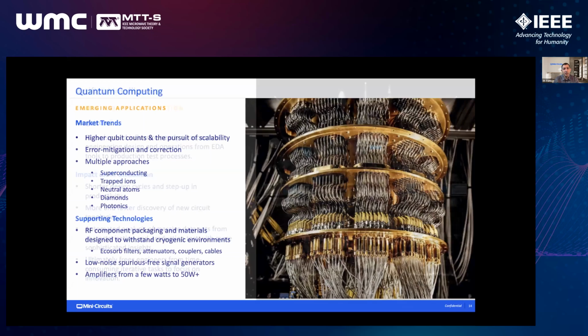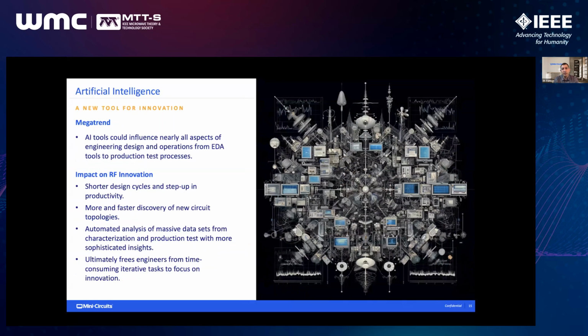I talk about the market trend and the supporting technologies. In this case, AI is likely going to be one of the supporting technologies to advance what we can do in the world of RF and microwave. So it sort of flips around a little bit, and it could, again, I'll use the word could because all this stuff is being tested and teased out. It could shorten design cycle. It could end up providing faster ways to come up with new circuit technologies and topologies. And ultimately, what it can do, it can free engineers to focus on other areas.